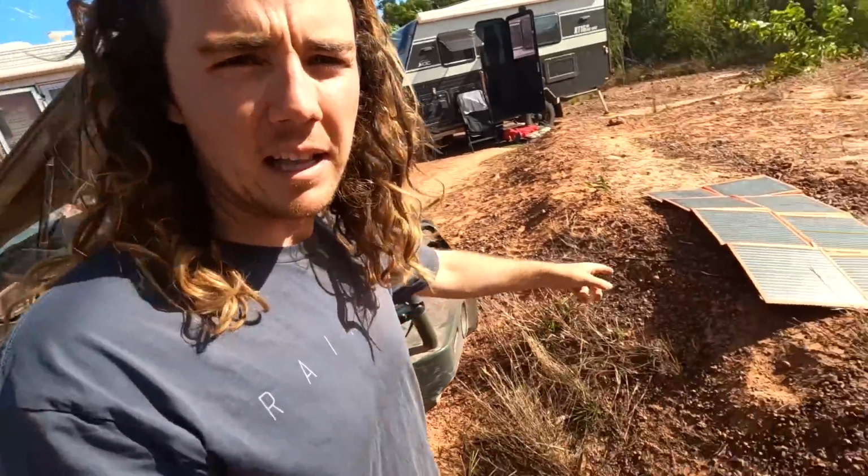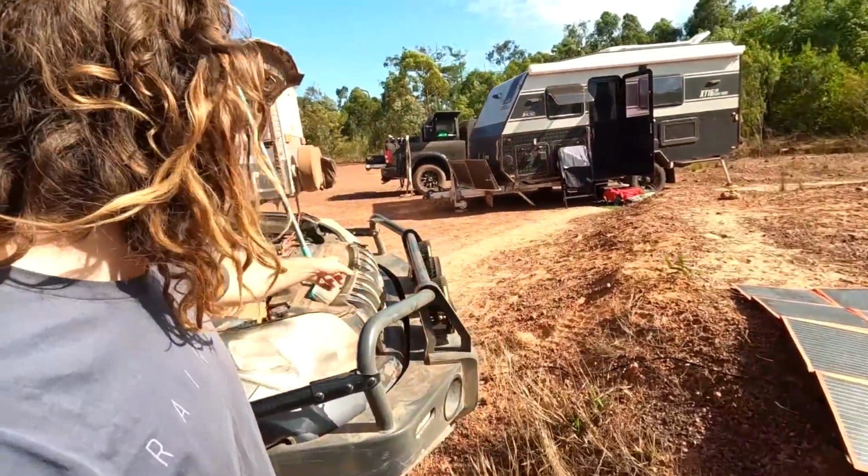My alternator has carked it. So the alternator's not putting any charge into the battery. That's not good. So I've just got the panel out and I'm boosting the battery myself through the PWM, so that's working a treat.